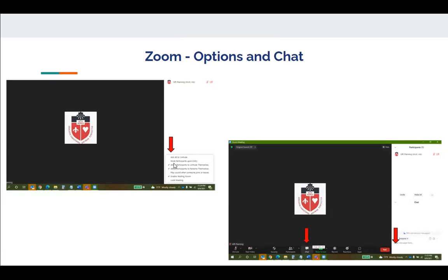And then from here, you can choose whether you allow the participants to unmute themselves, whether you want to enable a waiting room, or you allow people to just share screen, all of those opportunities. If you want to do a chat, you simply click on the chat box and you can start chatting with everyone or a specific person. I think it gives you that ability.